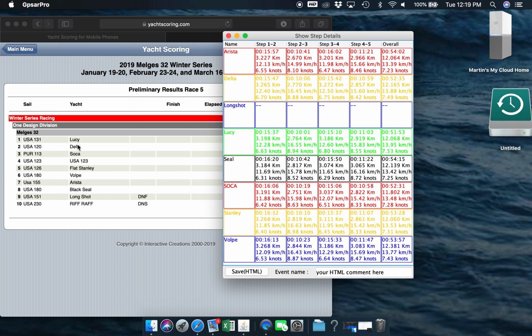So Lucy, Delta, Soka. Lucy, 6.6 speeds. Delta, 6.7. Arista, 6.5. 6.3, 6.4, 6.5. So, again, a little bit of consistent seam. Just need to focus on getting up to speed a little bit more. Distance sailed, 3.1. 3.18, 3.19, 3.2. So, just need to squeeze a little more speed out of it.